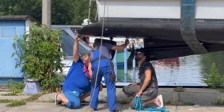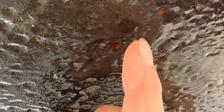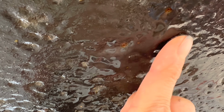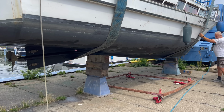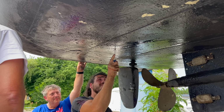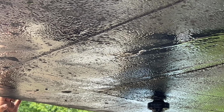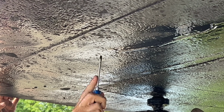We found a couple of holes in the hull. Here you can see the water dripping back out. Once the boat was secured, we checked if there were potentially other holes in that area. And so, to move on from here, there were no two ways about it. Somebody had to weld this shut.